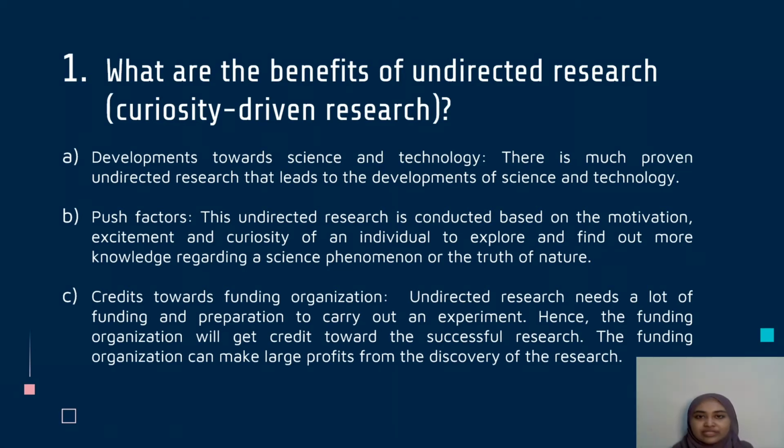Today I will discuss with you several questions about the article of CSI and DNA fingerprinting by Alex Jeffreys. Question number 1. What are the benefits of undirected research, curiosity-driven research? There are 3 benefits of undirected research, which are development towards science and technology, push factor, and credit toward funding organization.